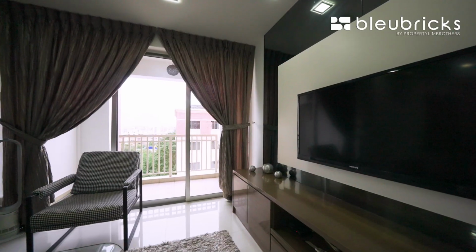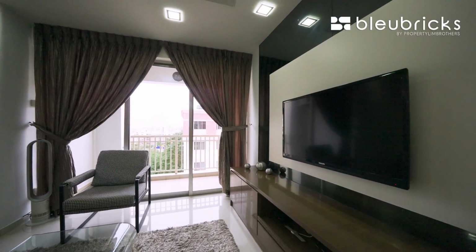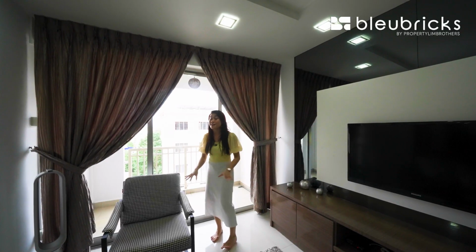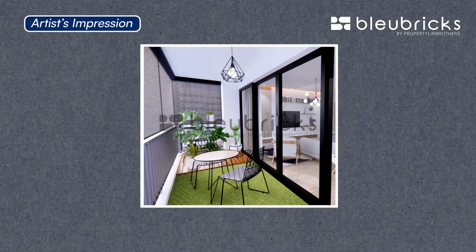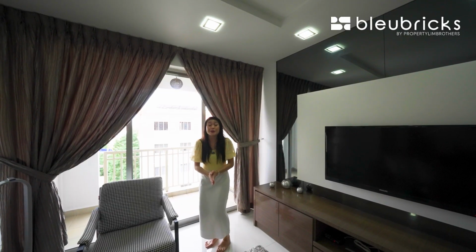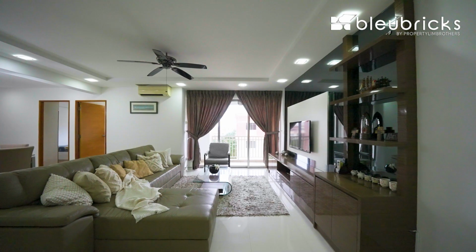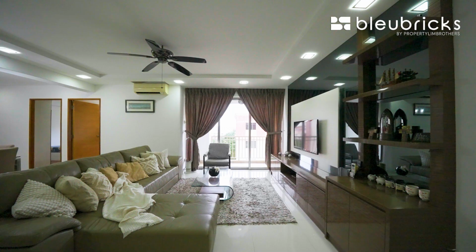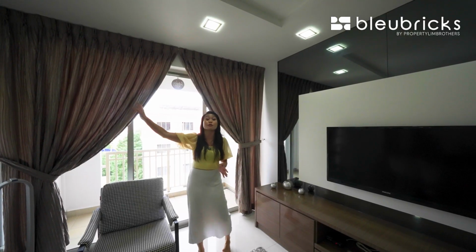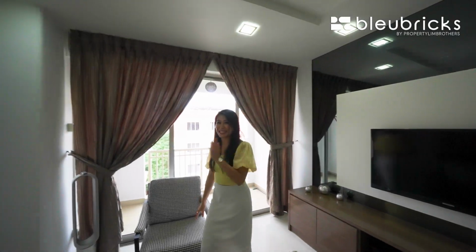For units like ours, it actually comes with a little balcony space, which is really rare in HDB these days. What I think would be really lovely is to set up your balcony area like a little lounge zone, so you can put in your coffee tables and chairs. And also, one thing to note is that over here we are facing towards the north side, so that means that you do not have any western exposure coming into your unit, or rather it doesn't come into any of the rooms as well. Now let's head on towards the dining area.